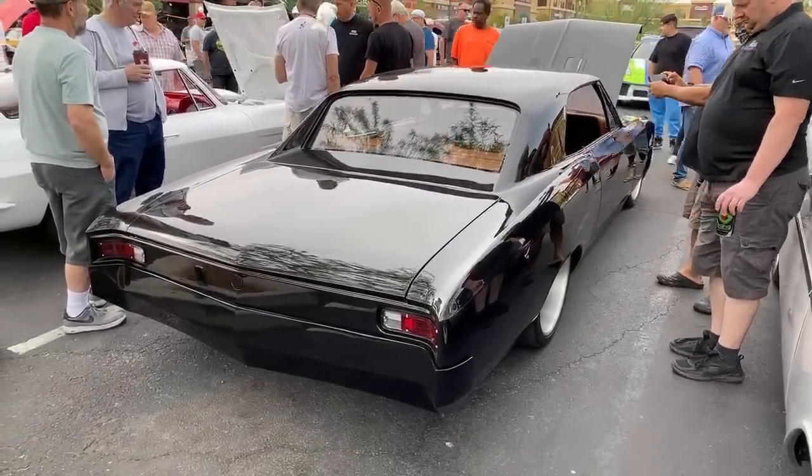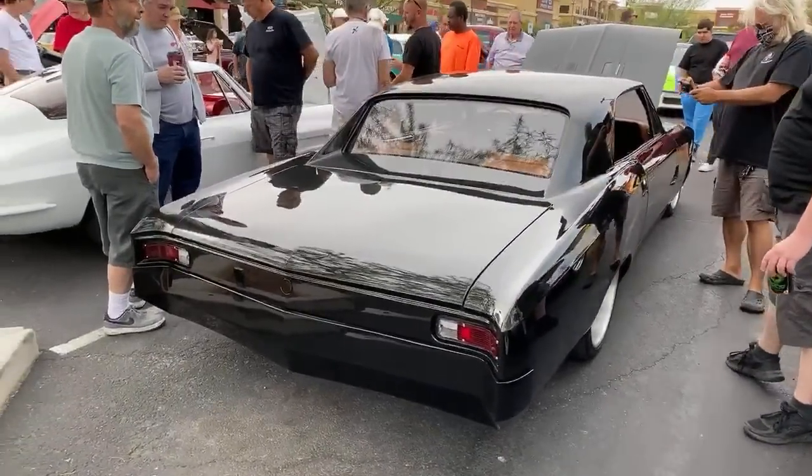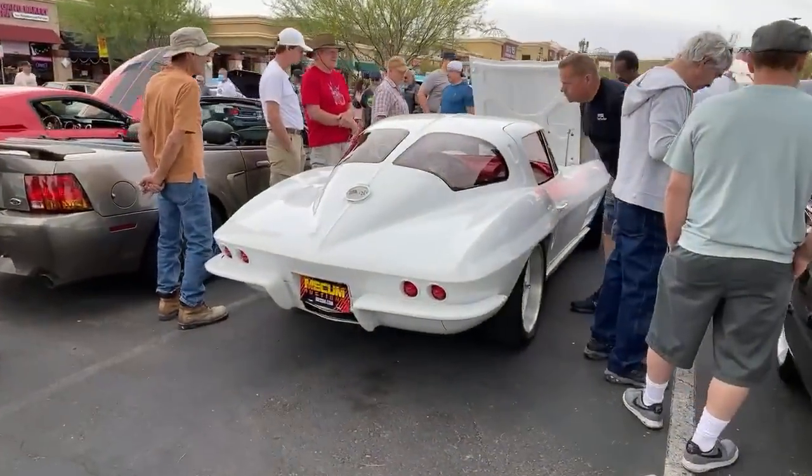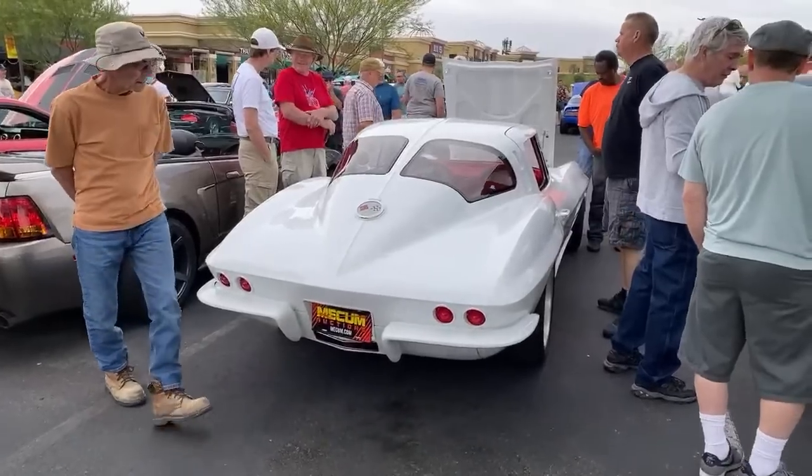I got a wider angle view, folks. It's awesome. New iPhone 11 Pro Max. Hopefully we get some good shots for you. Check out the Vette.